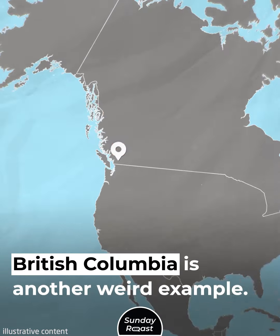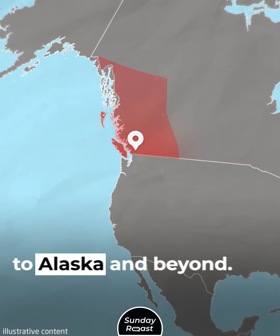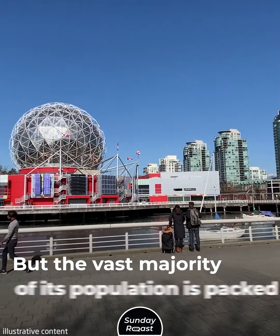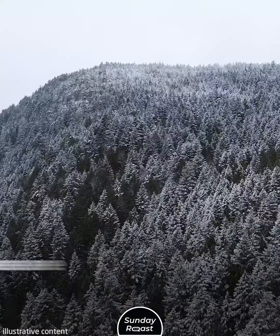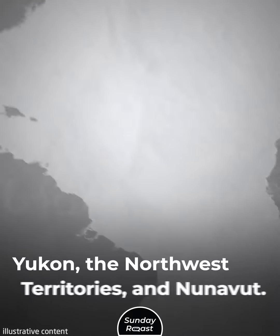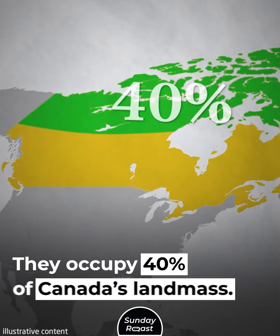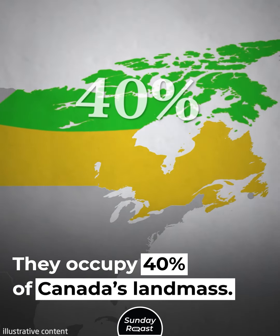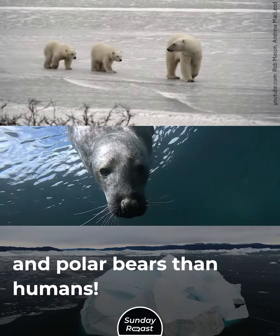British Columbia is another weird example. It stretches from Washington State to Alaska and beyond, but the vast majority of its population is packed into Vancouver. Finally, there are the 3 northern territories: Yukon, the Northwest Territories, and Nunavut. They occupy 40% of Canada's landmass, but they have more icebergs, seals, and polar bears than humans.